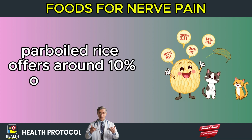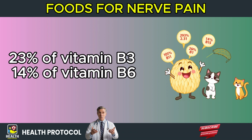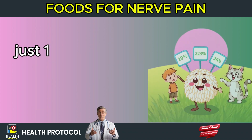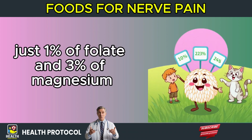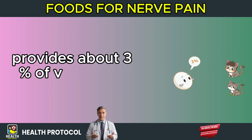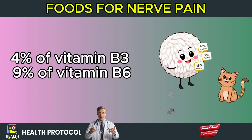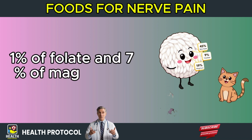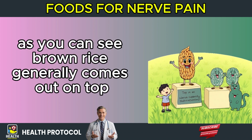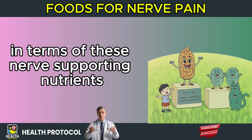Parboiled rice offers around 10% of vitamin B1, 23% of vitamin B3, 14% of vitamin B6, just 1% of folate, and 3% of magnesium. White rice, in comparison, provides about 3% of vitamin B1, 4% of vitamin B3, 9% of vitamin B6, 1% of folate, and 7% of magnesium. As you can see, brown rice generally comes out on top in terms of these nerve-supporting nutrients.